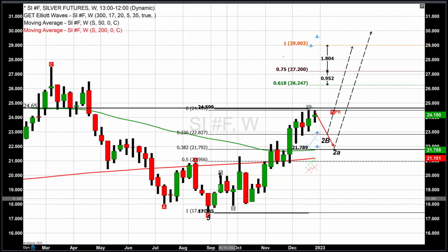Now that we have created a Fibonacci retracement data set from the last leg of this rally, which would be from here to here, we want to calculate where pricing could go with a correction that was 38.2% or a shallower correction of 22.82. Our numbers are coming back for this interim term anywhere between $29 and $30, and I believe that is achievable by the first quarter of next year, February or March.